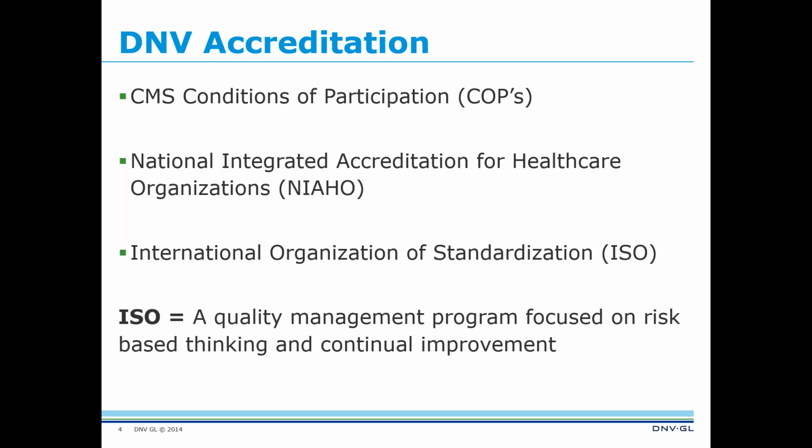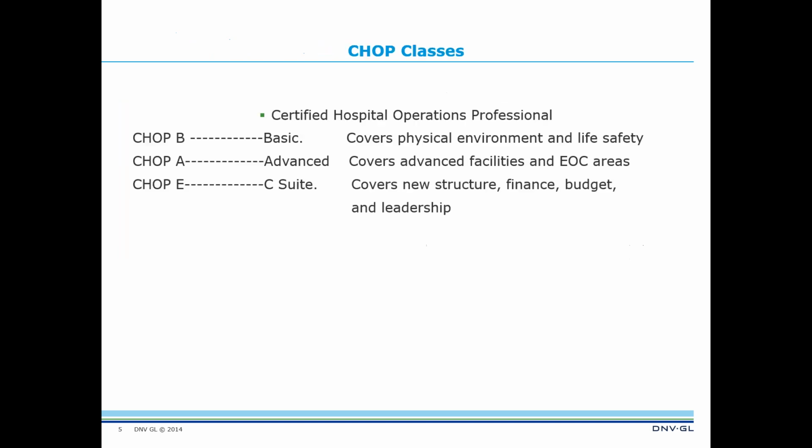And what I'm going to show you a little bit, and I'm not going to get too much involved in it, is I'm going to show y'all how to look at your own standards. In the Joint Commission life, it's called EC standards, and the DNV is called SR standards. So the SR standards and how they comply with the NIAHO standards and the ISO standards. And it gets confusing at times, and our job is to make it simple.